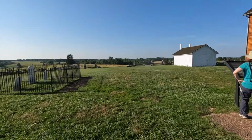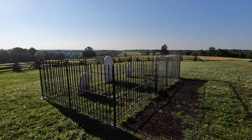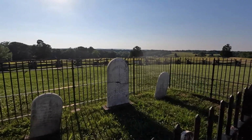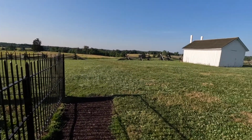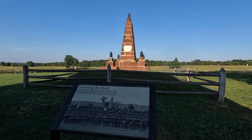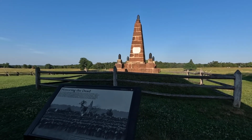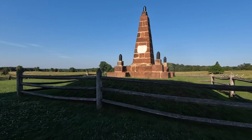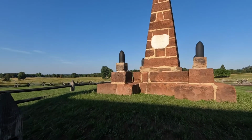And here is the grave of the Widow Henry, who was mortally wounded in her house by artillery fire from Ricketts Battery, attempting to suppress snipers who had taken shelter in the house. Now here's that second original monument from 1865 that goes along with the monument over at the Deep Cut. In memory of the patriots who fell at Bull Run.